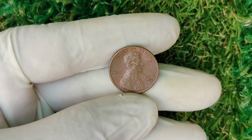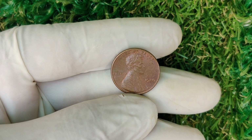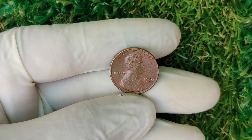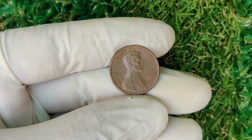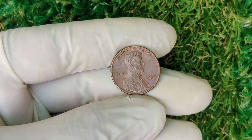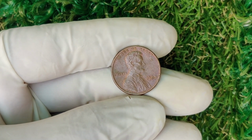Whether you're a seasoned collector or just getting started, it's stories like these that make the hobby so exciting. So next time you're digging through your spare change or old coin collections, keep an eye out for that elusive 1980 Lincoln penny. It could just change your life.